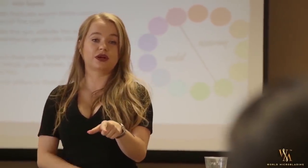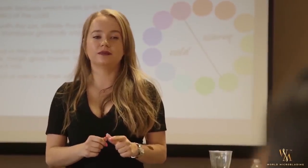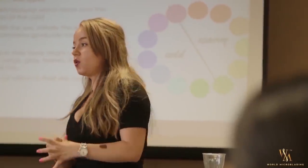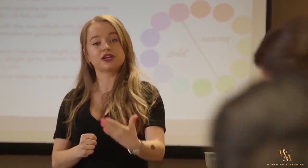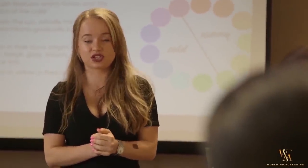They retain the color very beautifully, but you have to understand that you cannot go with a lighter color than brown 4 in the Asian. I know a lot of Asians like those kind of warm colors, they will love brown 3. All of them will come to me and say, I want brown 3. However, they don't heal well because it's a warm, universal warm color. So you want to go with a cool extreme in the Asian skin type.